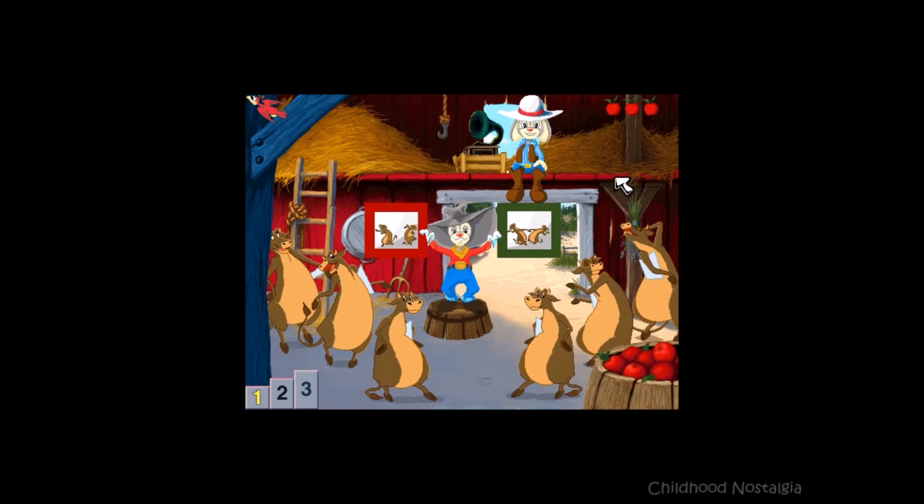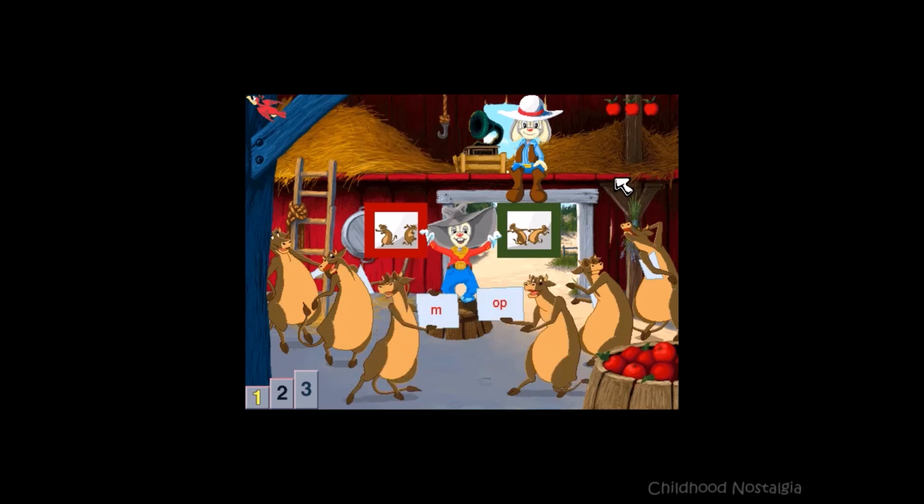Fantastic! Only one more apple to go. Cows let nothing bother them when they're spelling words that start with M. Mmm. Up. Mop.